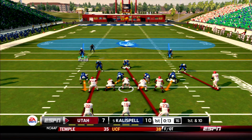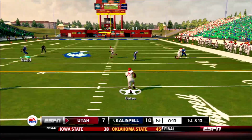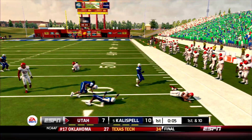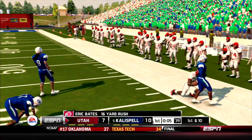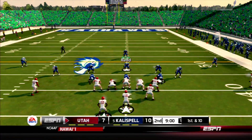10-7 for Kalispell, still not out of this first quarter yet as Utah takes over, and Bates has room to run again. Stiff arm on Foster, and he's across the 40 before he's taken down. That's 16 more. Yeah, they've got to start spying.